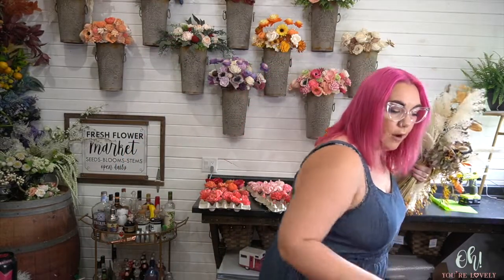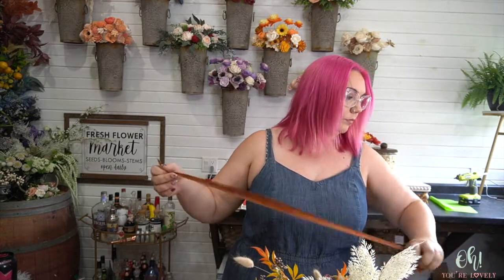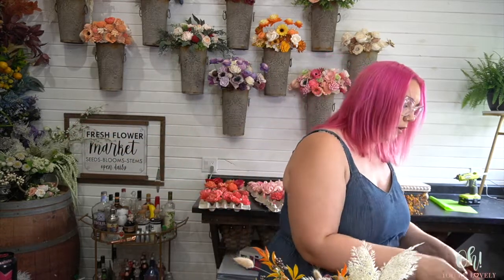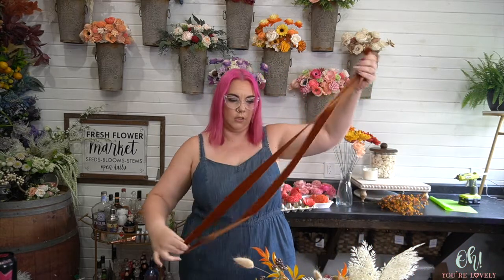And then we're gonna grab our ribbon. I'm gonna go with a kind of chocolate brown velvet. I think that'll be really pretty with everything we've got going on here. And I like a good long ribbon moment. So actually, I'm not even going to cut this right now. Let's just put this on here.